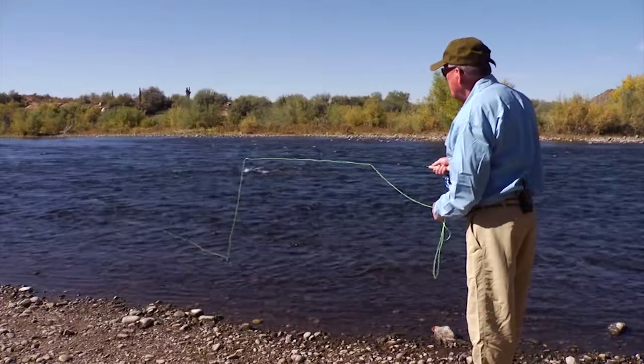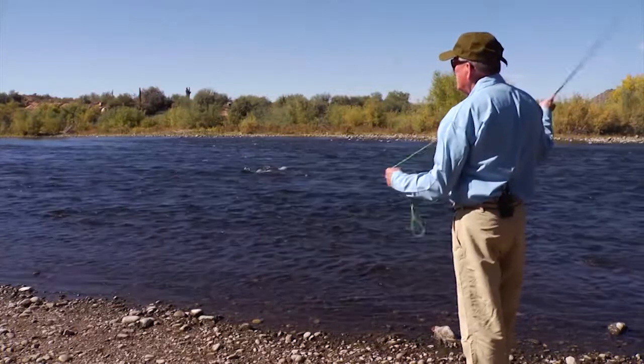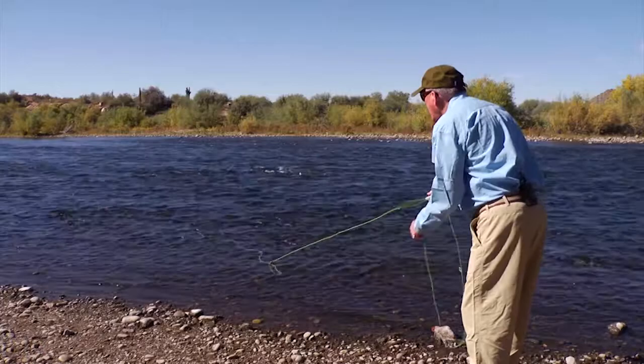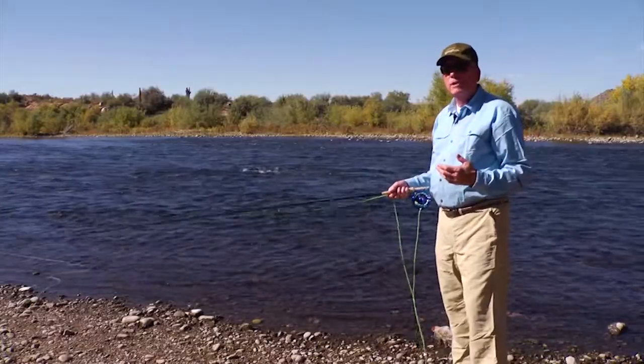This is what a lot of people do. Notice that when I try to take up slack, the end of the line doesn't even move. But if I take it out and put it out there and keep the rod tip down, when I start to move the line in, all of a sudden now I can set the hook. When I set the hook, I get more hookups and I land more fish.